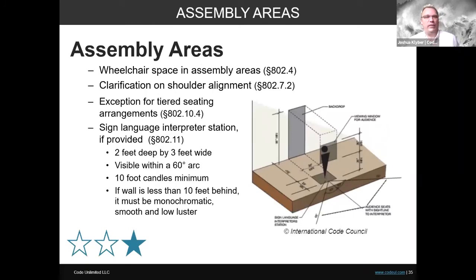All right, getting into assembly areas. Because of the increased size in the clear floor space for the power wheelchairs, there's now some adjustments that have to happen in assembly areas when you have accessible seating and the corresponding companion seating. Those have been adjusted for this larger clear floor space. There's still an exception for tiered seating arrangements. Tiers are the ones that have not a sloping aisle, but steps in between the rows.